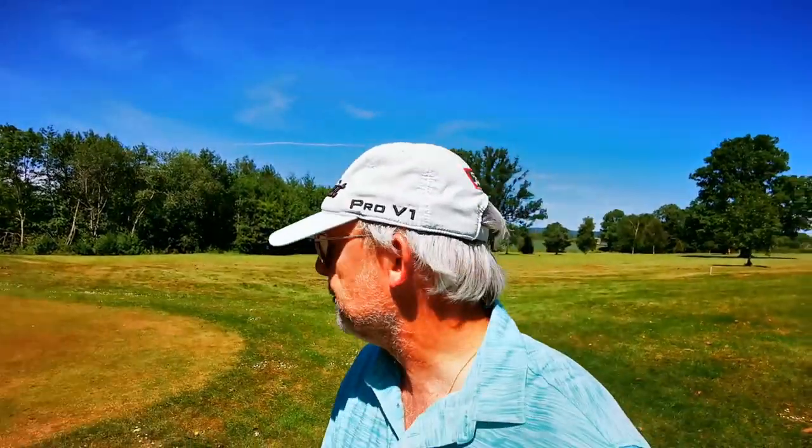What a lovely little course. And many, many interesting holes. I mean, you step on that first and you think, oh, 420 yard par five, that's a piece of cake. Until you get to your ball and you look what you got for your second shot. I'm about 25, 30 feet short here.